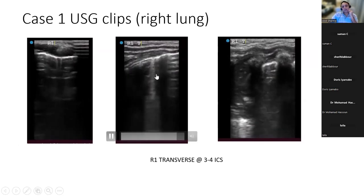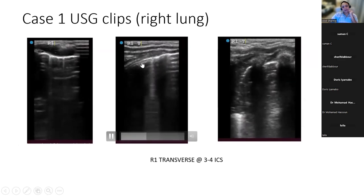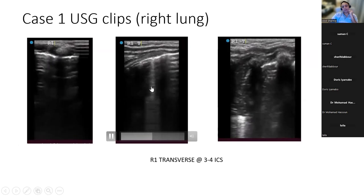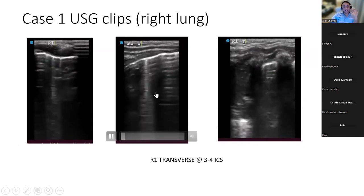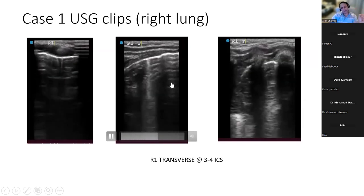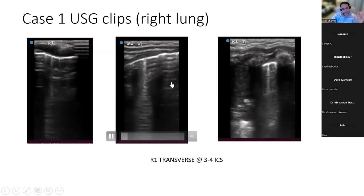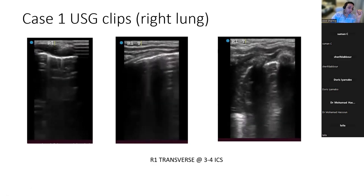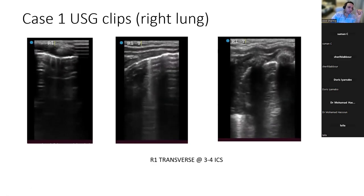So in the middle, you've got a regular pleural line, thymus, and just adjacent to the thymus, you definitely have a B profile, which is what we were seeing previously. This is a very nice scan, and this is the importance of doing the right upper lobe. So you definitely have what might be a consolidation there, right upper lobe.